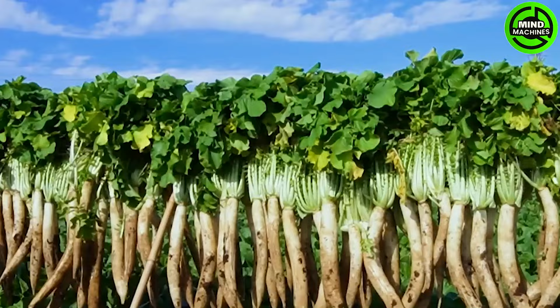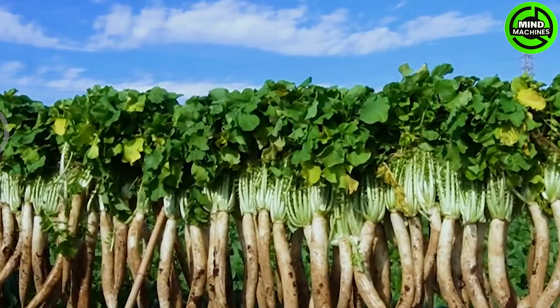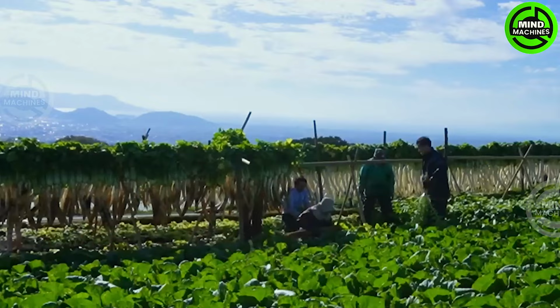The beets are processed into salty and fragrant dried slices. It's not just a dish, but also a taste of home and a reminder of times past.